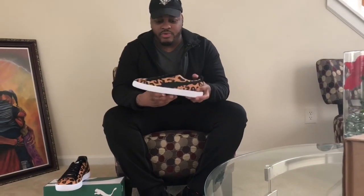I've been trying to find my size. Haven't been able to find my size in those. Once I find my size in those and get those, I'll definitely go ahead and do a review on those. And it's a zebra print, and that was because he had the zebra suits. So I'll go in and zoom in a little bit so you guys can take a good look at these.